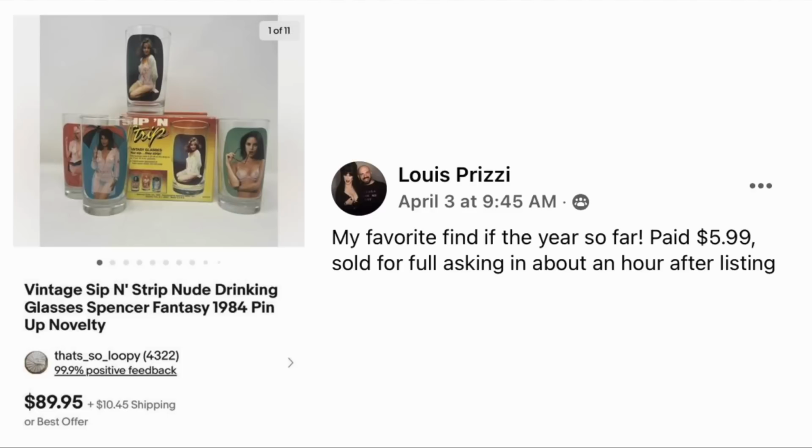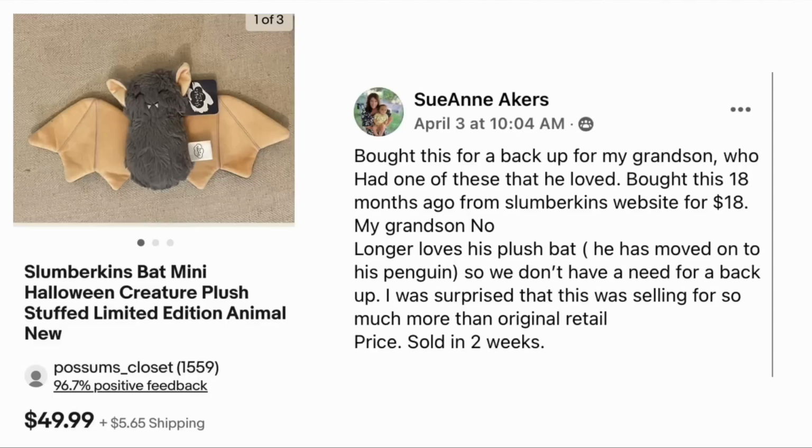1984. So my guess is when you fill the glass with liquid, the image changes and you have a scantily clad woman who turns into a naked woman. This seems like an item that you would have seen in the 70s at a swinger party. Okay, so back on track. Paid $5.99, sold for $89.95 in an hour.